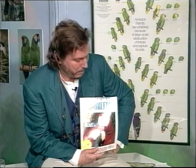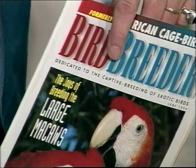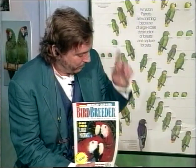It's full of articles, very well written, top veterinarians write for it, top American aviculturists, some of the finest parrot breeders and particularly Amazon breeders in the world all contribute to this magazine. So it is well worth getting hold of. And you will find the details of this and all the other magazines and where to get them at the end of this film.